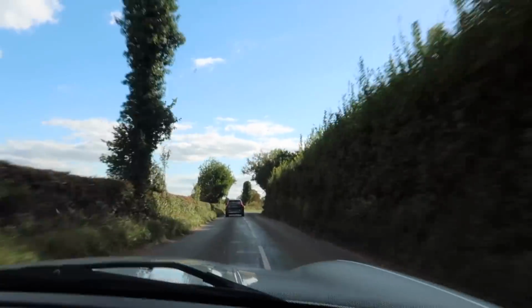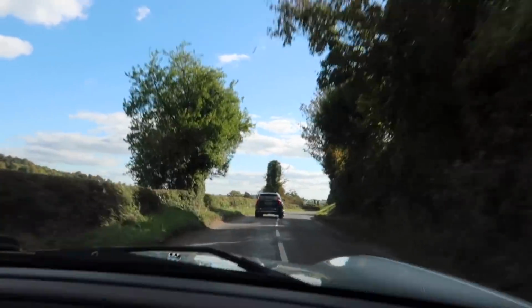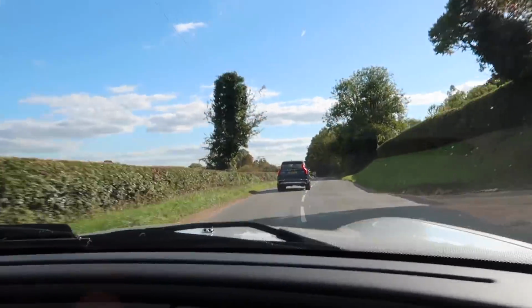She shifts. It's nippy, isn't it? 400 horsepower. Is it? I think so, and if I'm wrong, I'll correct it. I'm making it up. If in doubt, waffle.